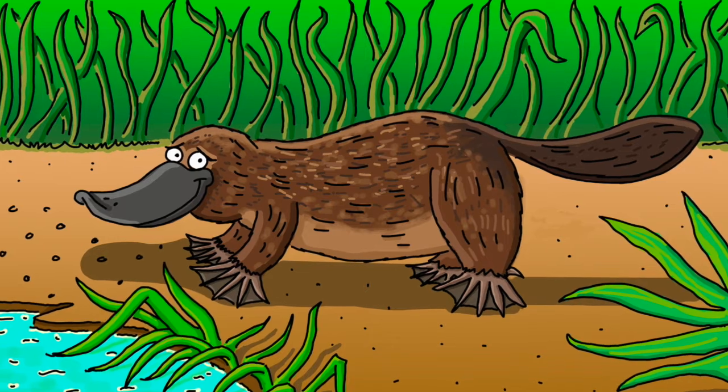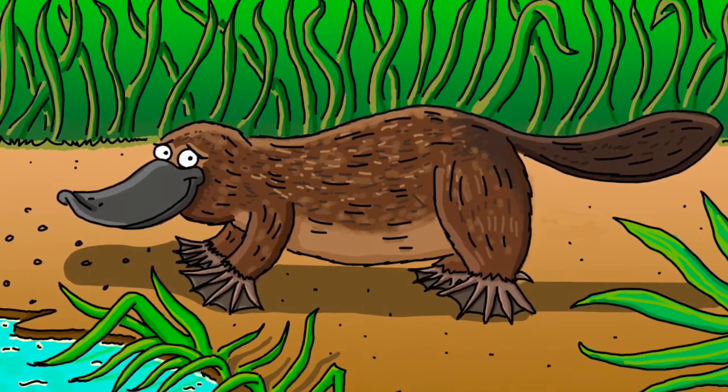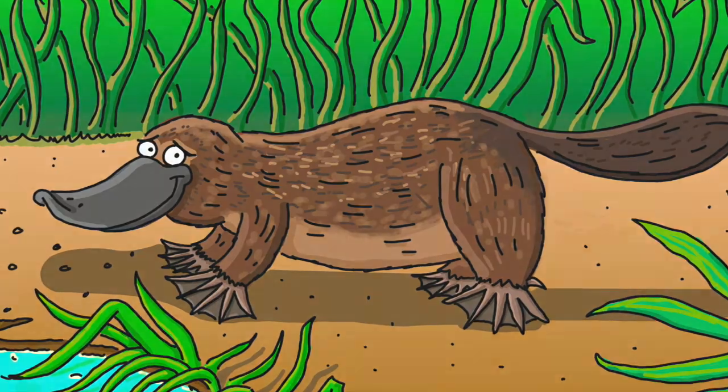Now, today's Ad Art was a request from my son. He asked me to draw one of nature's strangest animals, the duck-billed platypus. So let's make a start and learn all about it.